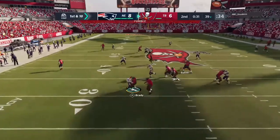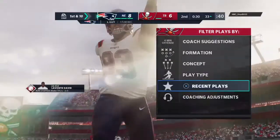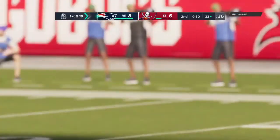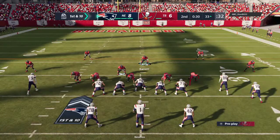Brady now on first down. And now a fumble. Brady loses the football. And it's picked up by the Patriots. And they have the football and will set up shop at the 33-yard line. So they'll come up first and 10 now from the 33.